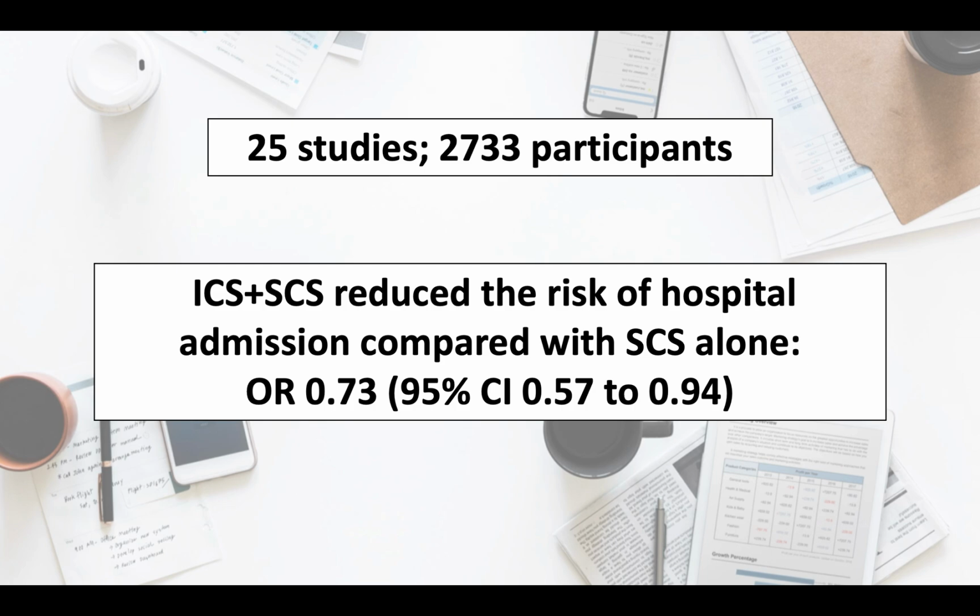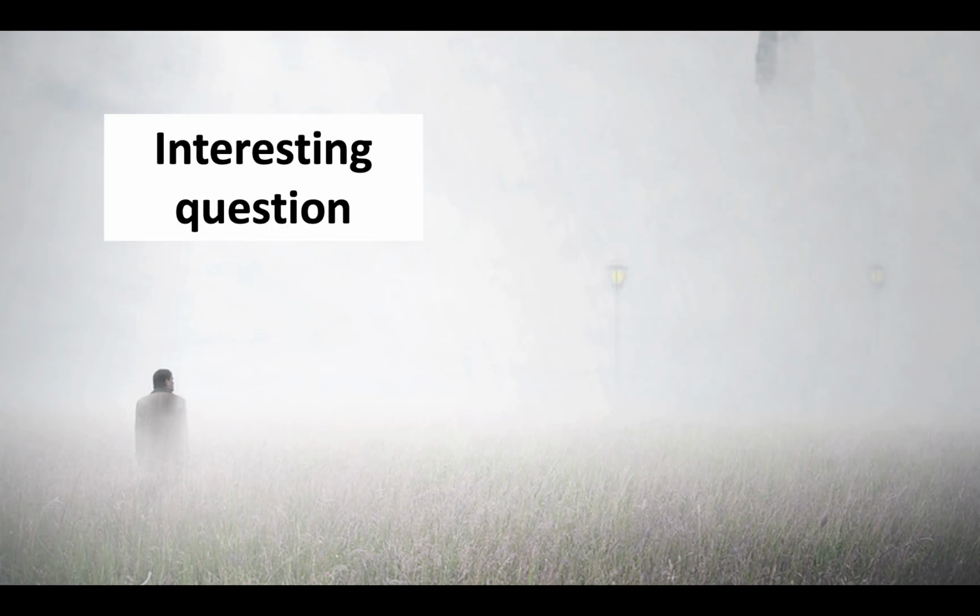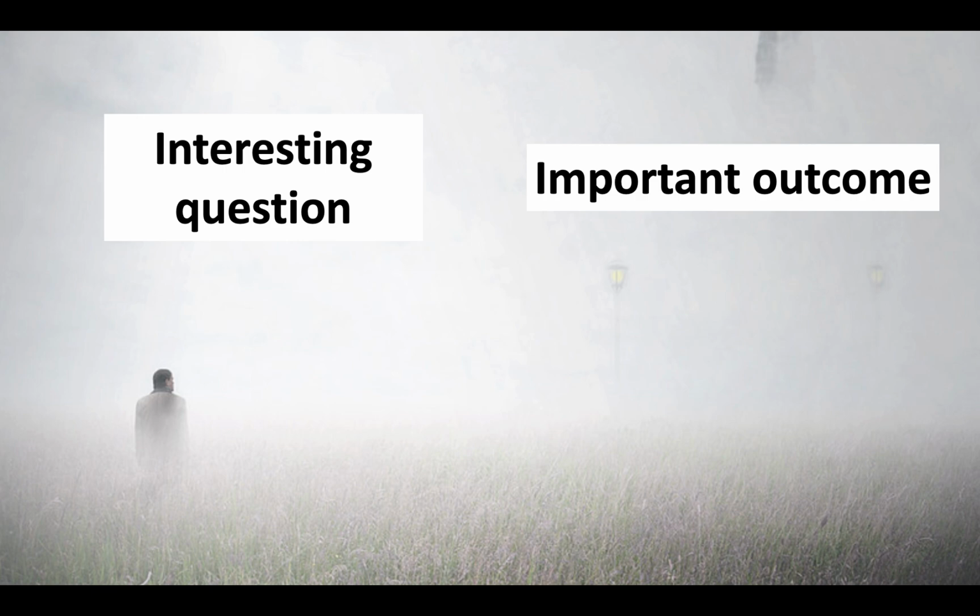They found that the combination of inhaled steroids plus systemic steroids reduced the risk of hospital admission when compared with systemic steroids alone, with an odds ratio of 0.73. Now, this is an interesting question. Many of us are not incorporating inhaled steroids in patients with acute asthma while they're in the ED. It's also an important outcome with hospital admission.